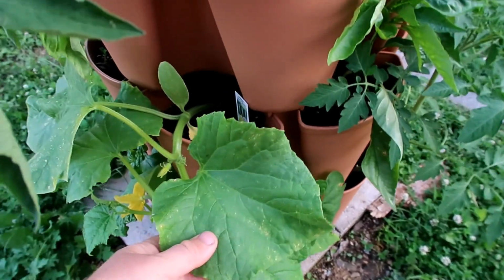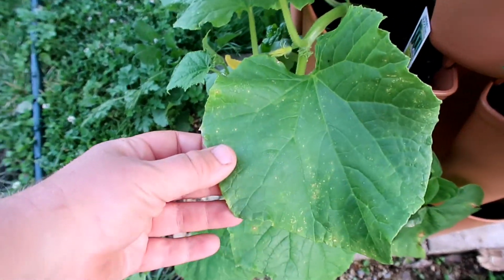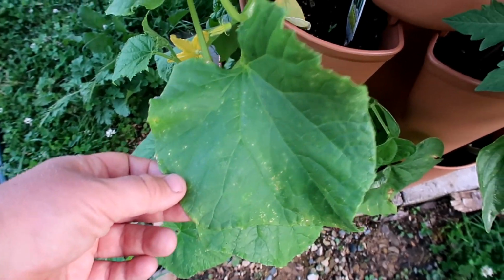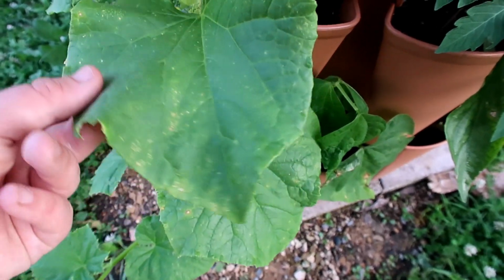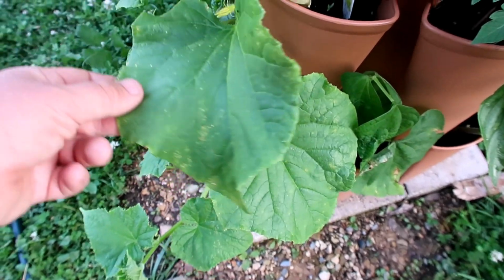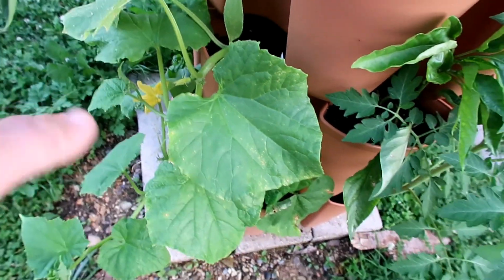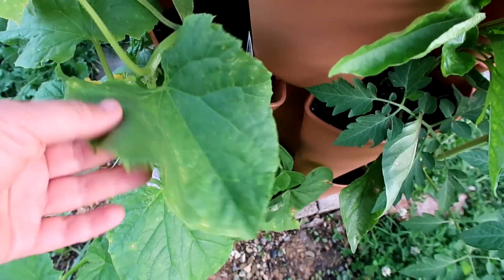The thing about this though that I'm starting to get a little concerned about is it's starting to look a little speckly and spotty. And I'm not seeing any signs of pests, like there are no holes, so I'm a little worried that it's getting a disease and I don't know what to do about it. But I'm hoping that's not the case and I'm just mistaken.